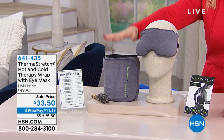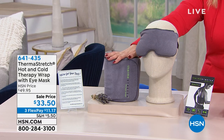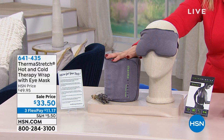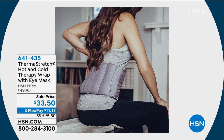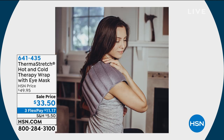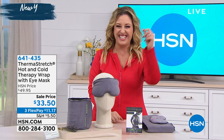My favorite thing about this wrap is it really is for all sizes. Whether you have it on your back, your leg, your shoulder, it'll stay put with this hook and loop closure, and it's $33.50 for both pieces. Now you can use these hot, and you can use these cold. Either one. So it doesn't have to be plugged in either.